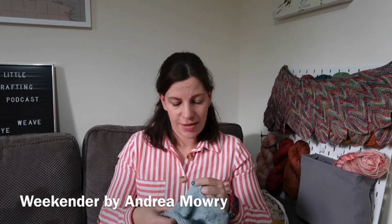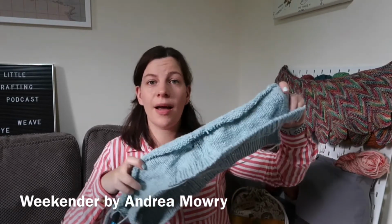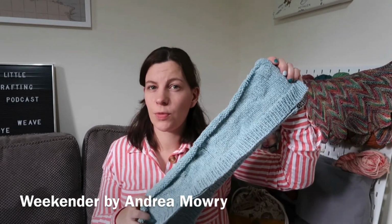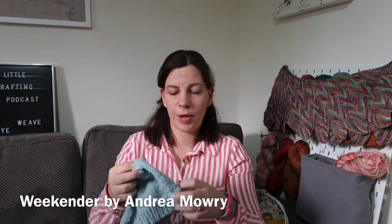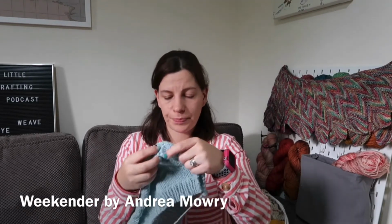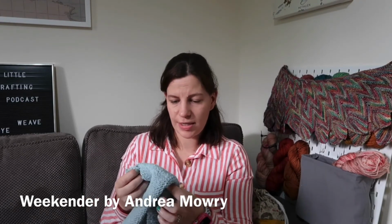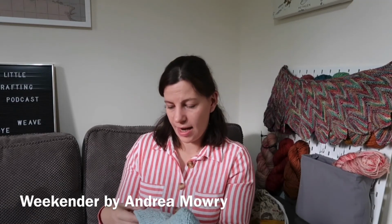This is my Weekender sweater. So this was a stop-start one, and again, I'm going to blame this on the weather more than anything else. Again, I am just on a sea of stockinette. This will get turned inside out. It's a pattern by Andrea and it's a really nice, basic, simple sweater. I think what happened with this was that I started it and it would have been too big. It's also got a tulle bind off and a split hem, so I had to restart, and that slowed down my progress a bit, and then it got really hot again, so I didn't fancy carrying on.